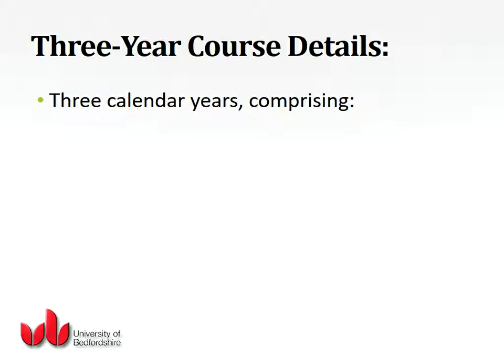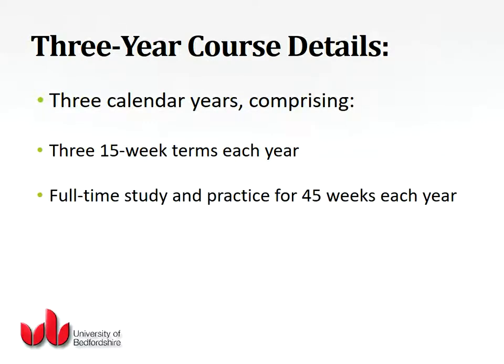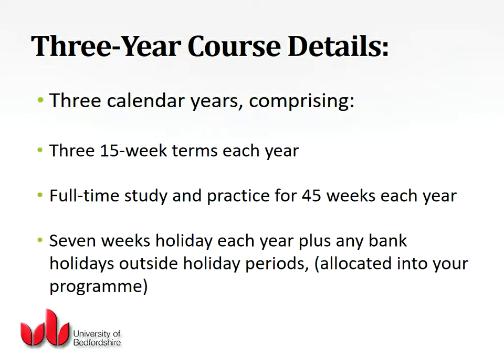3 calendar years, comprising at the moment 3 15-week terms each year, so a total of 45 weeks. And full-time study and practice for 45 weeks each year. You get 7 weeks holiday each year plus any bank holidays outside of the holiday periods, which are already allocated into your programme, and you tend to find that out around the academic year before. So usually around probably the August-September time, you'll know your holidays for the rest of the year.